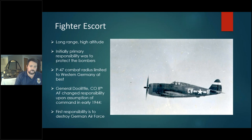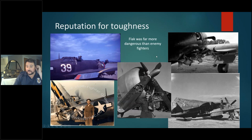Now, the Thunderbolt had a major reputation for toughness. It could absorb a lot of punishment. You can see a number of the hits here. These are all flak hits as opposed to hits from aircraft machine guns and cannon. But the airplane could absorb a massive amount of punishment. And it was an excellent gun platform. It was great for engaging enemy aircraft, and its eight .50 caliber machine guns would shred just about anything.